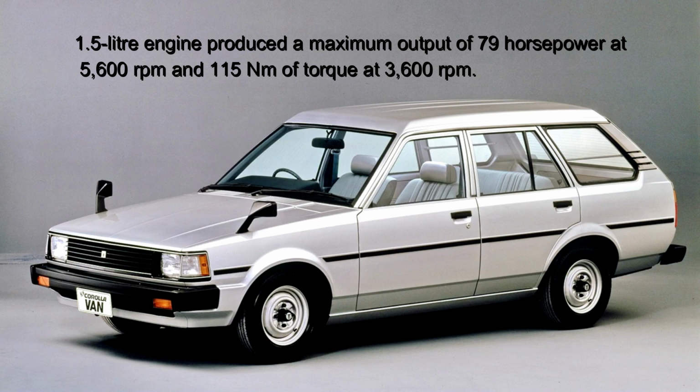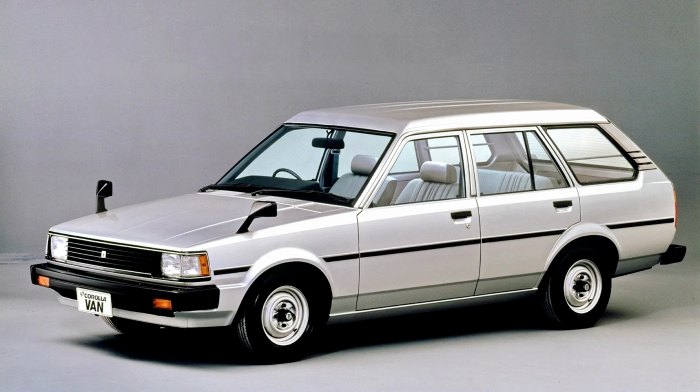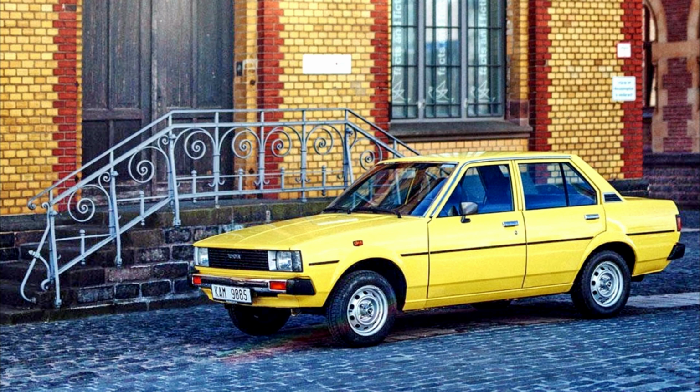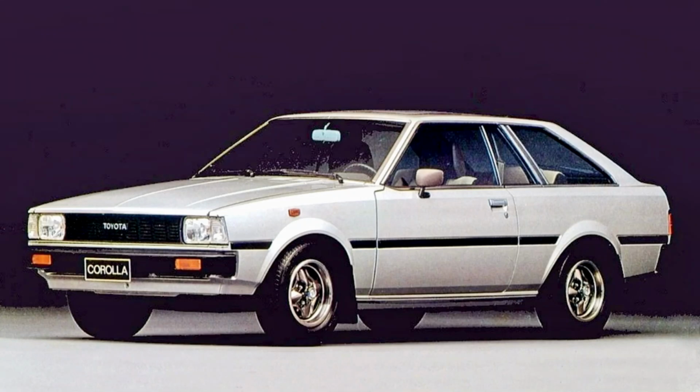at 3,600 RPM. Along with the 3AU engine, Toyota also offered 2 other 4-cylinder engines at launch, the 1.3-liter 4KU and the range-topping 1.6-liter double overhead cam 2T-GEU engine that was carried over from the previous generation Corolla. Export markets received slightly different engine options depending on a specific country's driving conditions and needs.